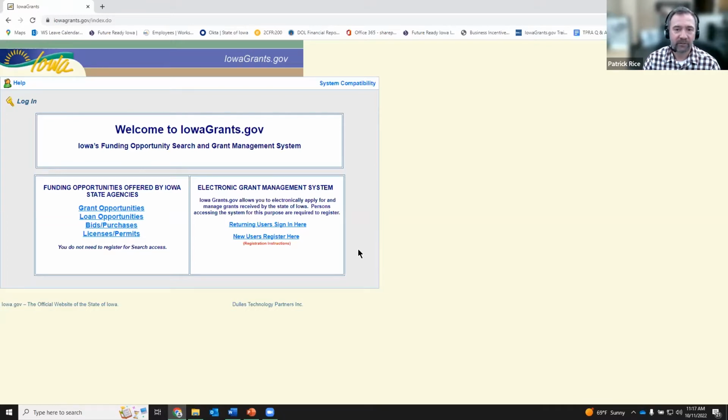This is actually the link that we're going to be going into. This is for returning users that have already set up their new account and are logging into the system for the first time. You can just type in iowagrants.gov in the top address bar, and click returning users sign in here, because we've already completed the new registration.